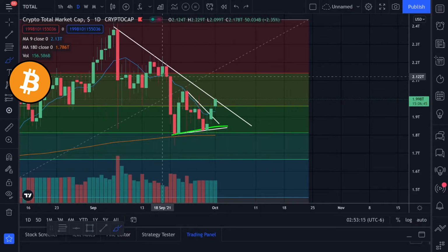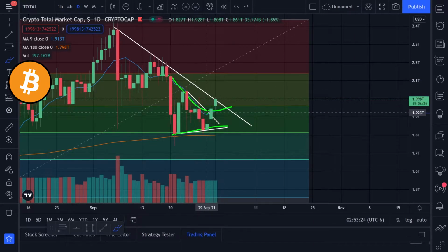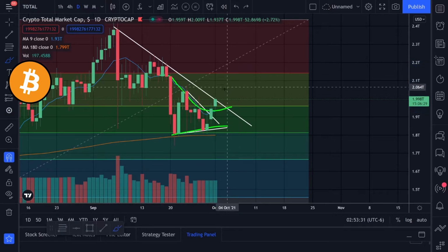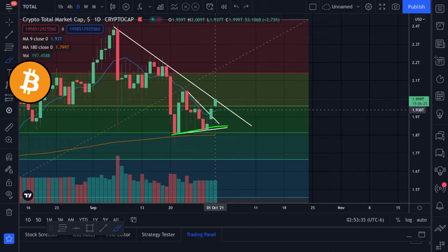We're on the daily time frame, and we broke through the 9 moving average right here. We broke through it yesterday, and now it looks like we're getting a green candle pushing to the upside. Let's see if this 9 moving average can hold support now, and start helping push us to the upside rather than hold us down pretty much. So yeah, that's a pretty good indicator right there in my opinion.